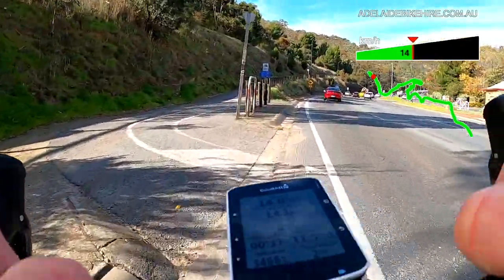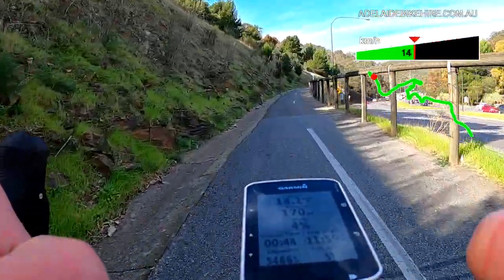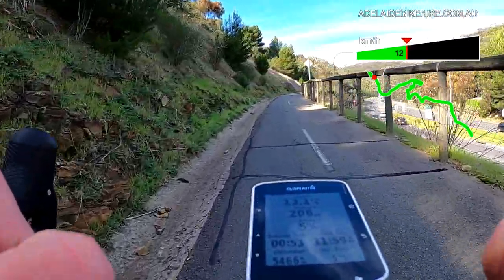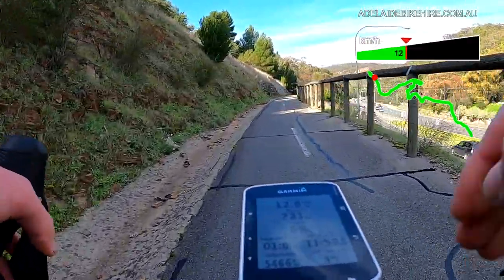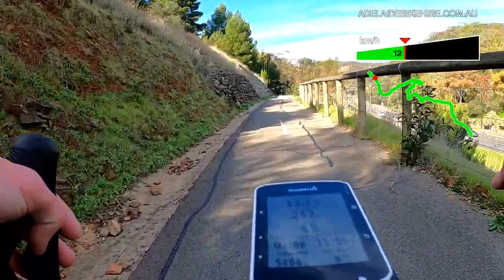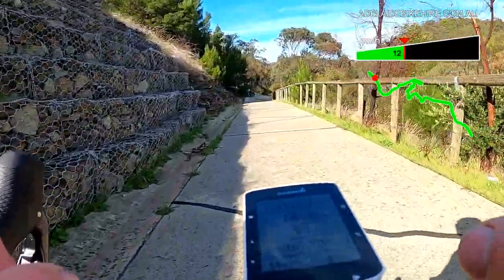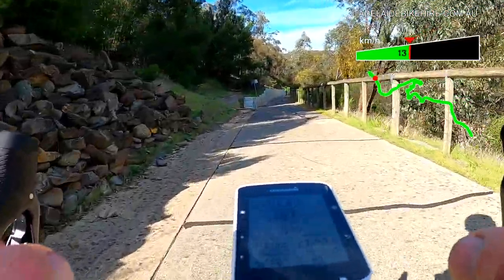Okay, here we go. We're going to be riding to Crafers, and it's a point on the bike track that has three bollards across it, and it's a well-known point in Adelaide. It's locally known just as Bollards. So we go from Tollgate to Bollards. Not a bad or a hard climb.